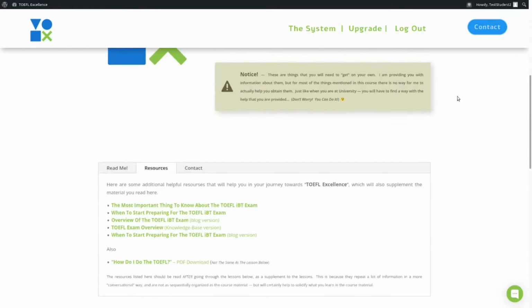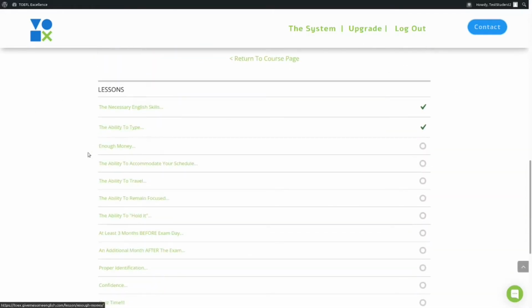So we have the necessary English skills, the ability to type, you have to have enough money, the ability to accommodate your schedule. I get a lot of people that send me messages asking if they can, well, first of all, they ask me if I can change the time of the exam. I can't do that because I'm not affiliated with the organization that created and administers the exam. I just help people to prepare for the exam, so I can't do anything about changing it, but I can guarantee that if you register for the TOEFL exam, there is no way that they are going to change the date or change the time of your exam just because of some inconvenience in your life. You need to accommodate your schedule to the schedule of the exam that you registered for.